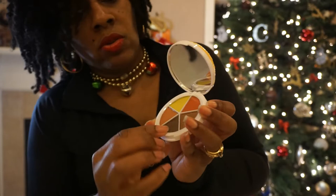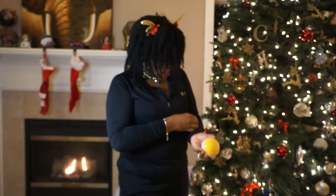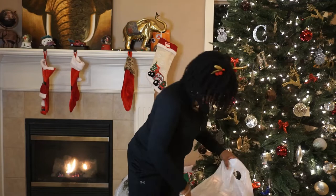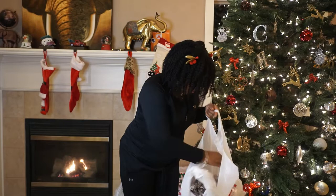So yeah, if you can tell, I'm into the eyeshadows. I really want to get more into making my eyes pop a little bit more, actually learning how to do the eyeshadow. Like I see some really, really nice eyeshadows, how people do it.